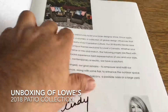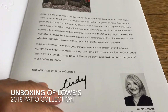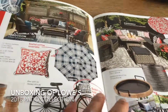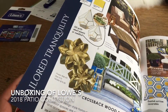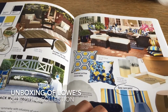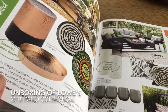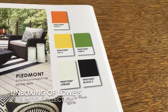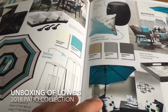All right, so there's another quick introduction from Cindy Jardam, the Style and Trends director over at Lowe's Canada. Thank you very much for that. And just kind of going through it, there's a lot of color here, a lot of cool different setups. So there's some of the rustic roots things there. There's tailored tranquility over there. Just the amount of color here is beautiful, and it'll really help your yard, regardless of what size it is, really pop and jump out. And there's some globally grounded themes as well. And there's some different paint colors in the actual codes. So if that's exactly what you want, you can go after that.